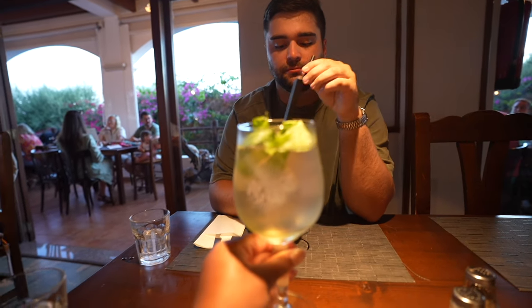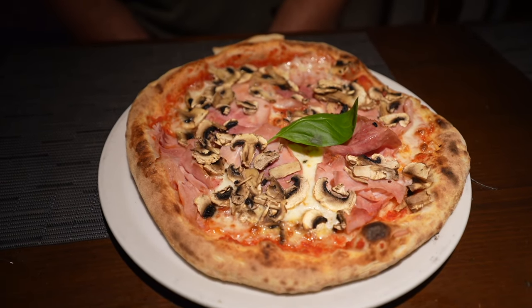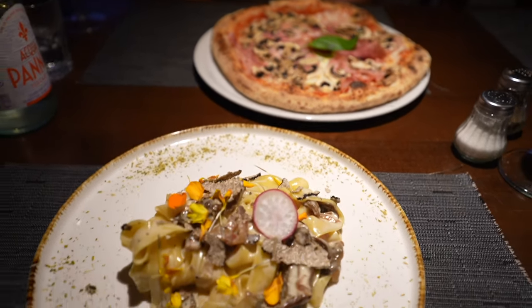Last night in Cala D'or. This pasta smells amazing. It has truffle, mushrooms, and then Ryan got a pizza, and it also looks so good.